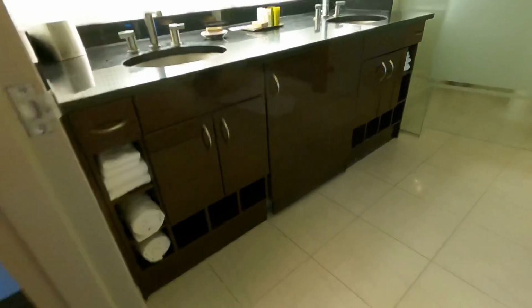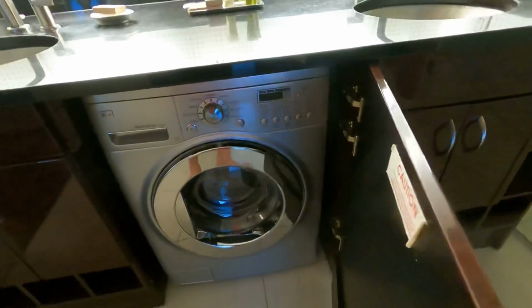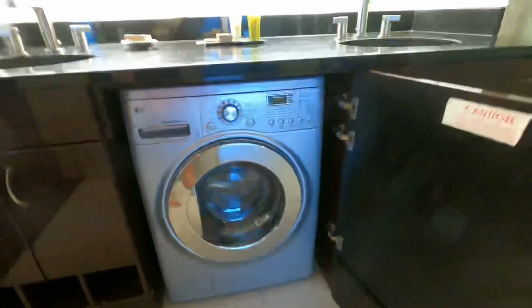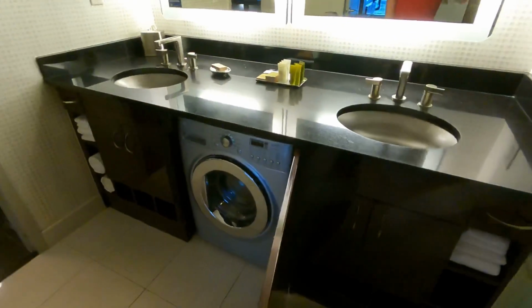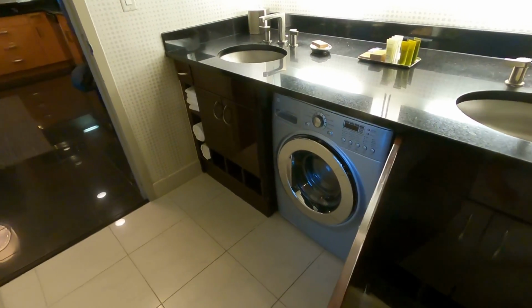So I discovered after I shot that video that there is a washer and dryer in this also. It's actually in the bathroom right here. You leave the door open. And I do not think it's vented. And the soap and everything for the washer and dryer and the dishwasher is in the kitchen in that little pull-out drawer that I skipped.